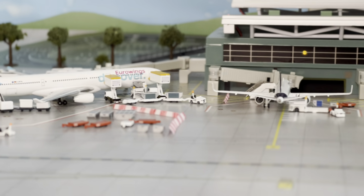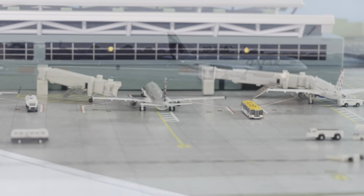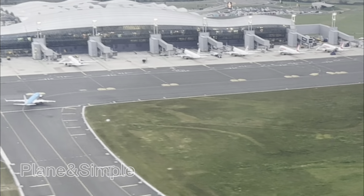Sadly though, that is going to conclude update number 2 of my Zagreb Franjo Tuđman Model Airport series. It was a pretty busy day here at Zulu Alpha Golf with a lot of hustle and bustle as the Croatian capital does connect its beautiful country to many destinations around the world.